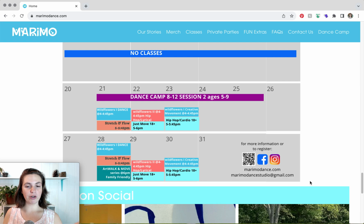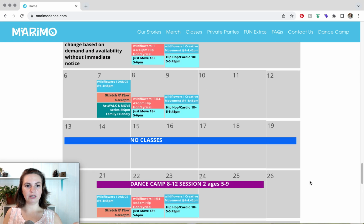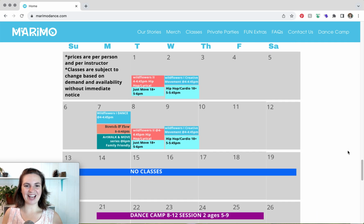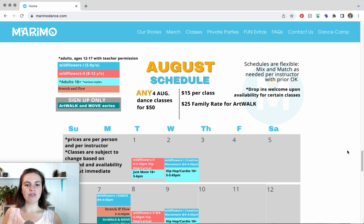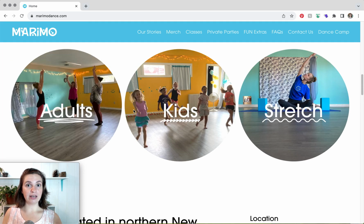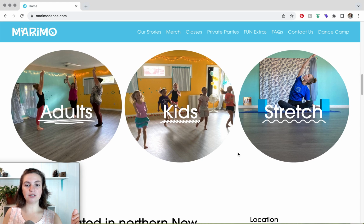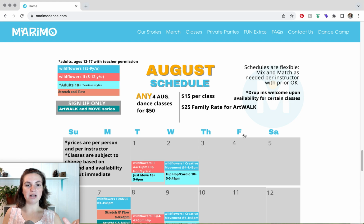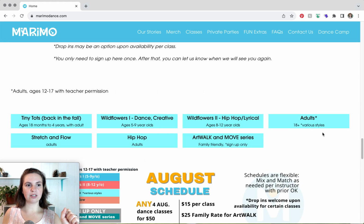Now, I would shrink this a bit. I would definitely include this schedule on the homepage because that's vital information. That's her entire business, the schedule. And then I would keep something like this so people can learn more about classes. So what I would have is the schedule and then a button that says sign up here, and then class information. I would include those different links to the different class types.